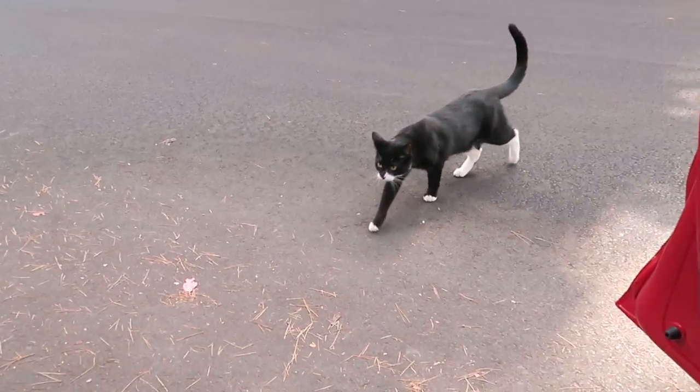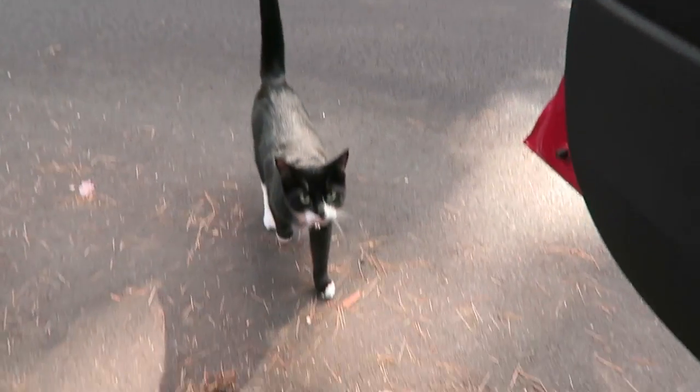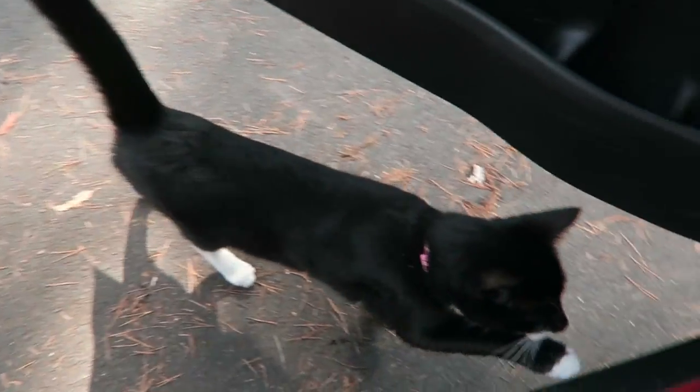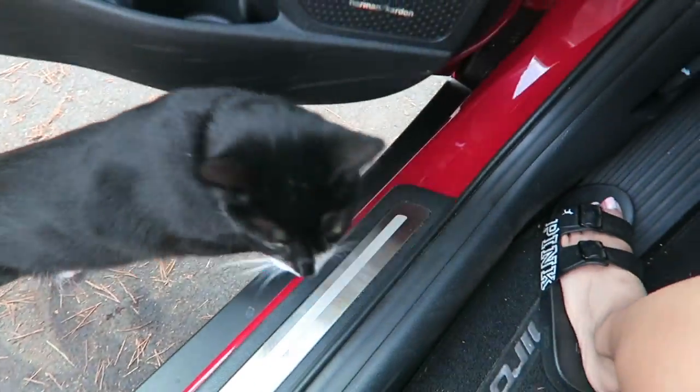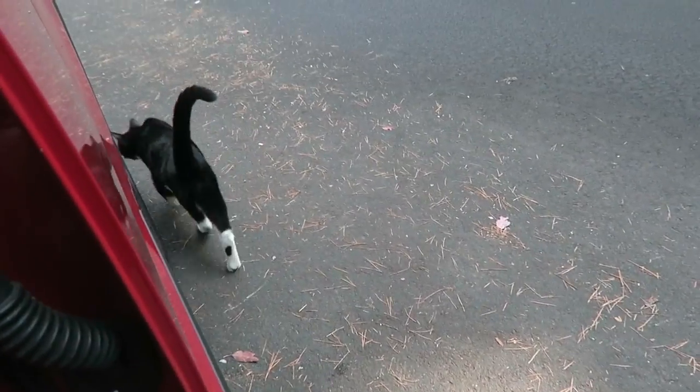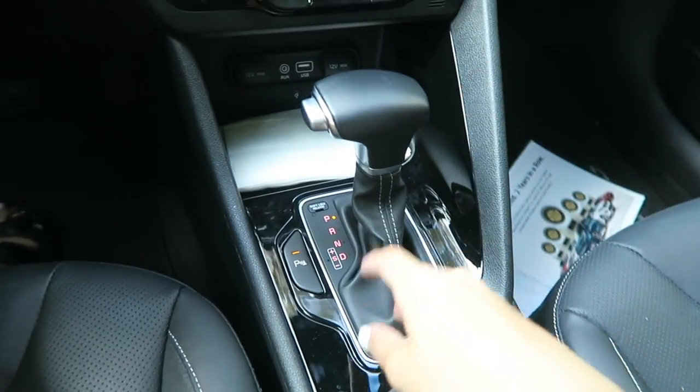Oh my god, look, this cat is coming towards me. Kitty, do you like the Niro too? Oh, you like the Niro too? Okay, kitty. No, you cannot. Oh my god, she's getting in the car. Hi. That's so cute.